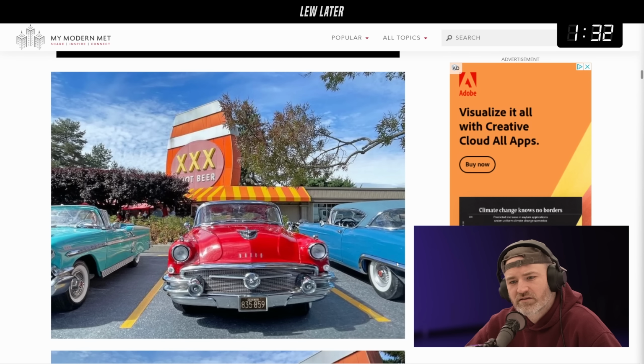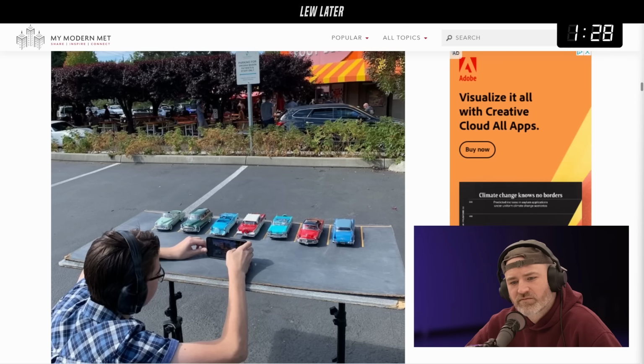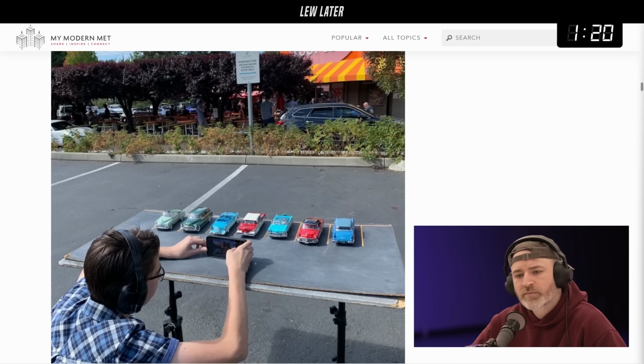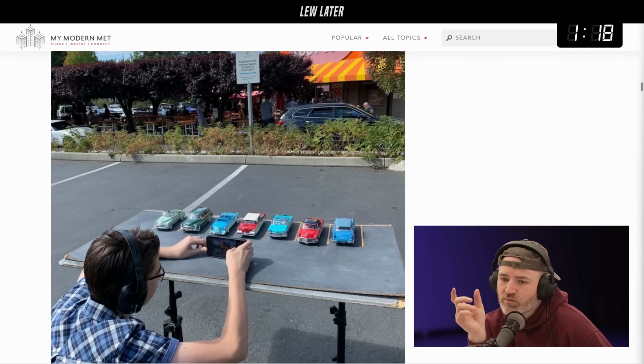And this one here. Oh, there you go. There's your behind the scenes of how you achieve it. He finds these retro locations to bring his retro cars. So they're not like the Matchbox or Hot Wheels size. They're a slightly bigger model. Yeah.